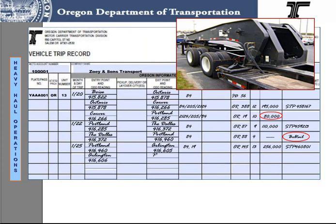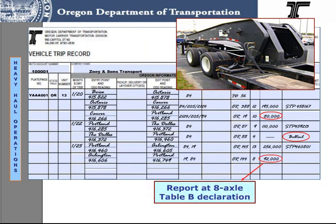If the empty weight is more than 80,000 pounds but less than 98,000 pounds, report empty miles at the Table B weight you have declared for the empty configuration. Be sure to keep accurate trip records of these operations and save copies of your oversize overweight single trip permits.